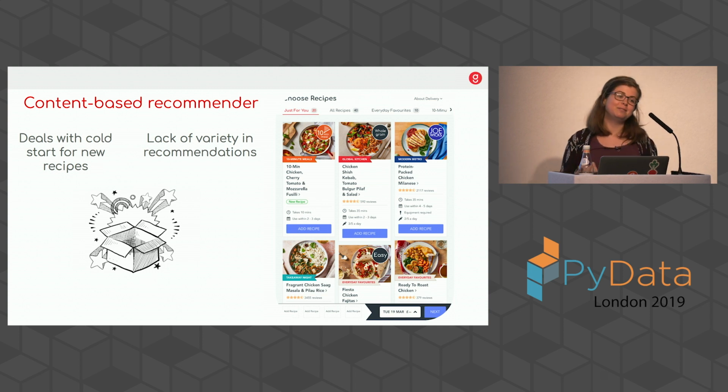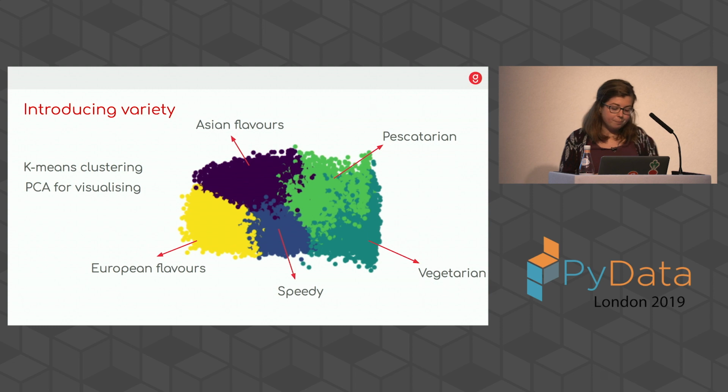So we realized that this was a big problem of content-based. Even though we've done a step forward, there was the big problem that our recommendations just lacked variety. So we needed to address that somehow. Again, in the same way that we approached the content-based from a simple way, we said, okay, how can we approach this variety in also a simple way? And so we decided to start using a very simple collaborative-based approach.